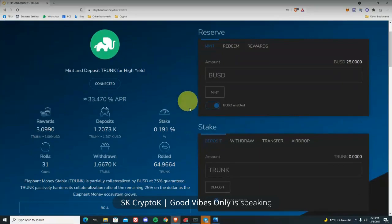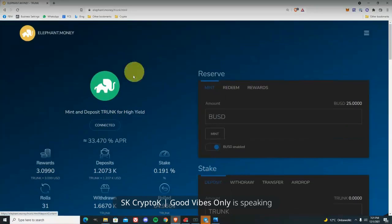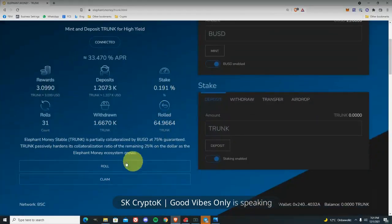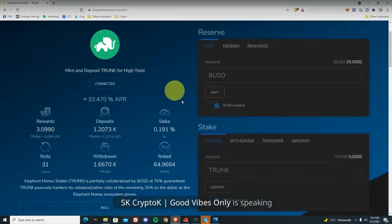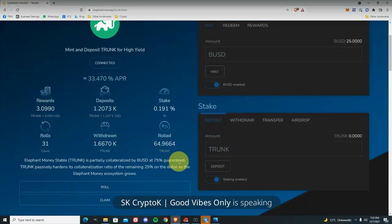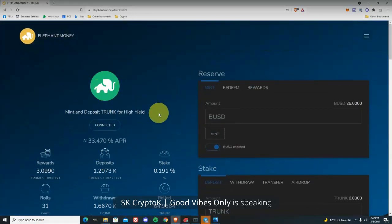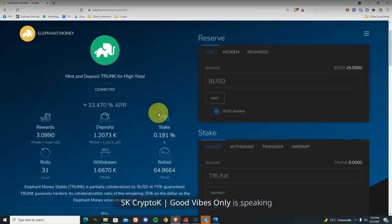Instead of having a Flow UI that looks like this, you already have it technically. It's the Trunk UI. And this APR is going to go ape shit. And when it does, this becomes that Flow UI that we've all been wanting. It's even better because you can pull out your deposit whenever you want. The Trunk price will never change. It's constant at a stable. So this is genius.